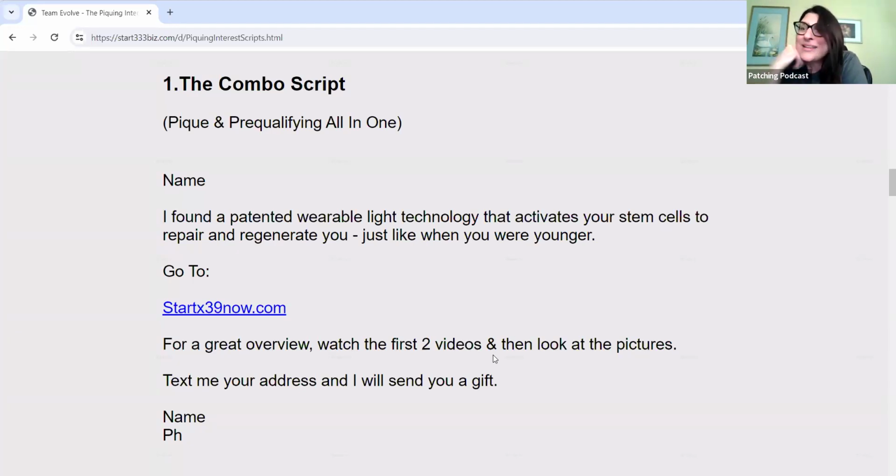Send me that address here. All you're looking for is an address so you can send a gift. Now, I do like the idea.